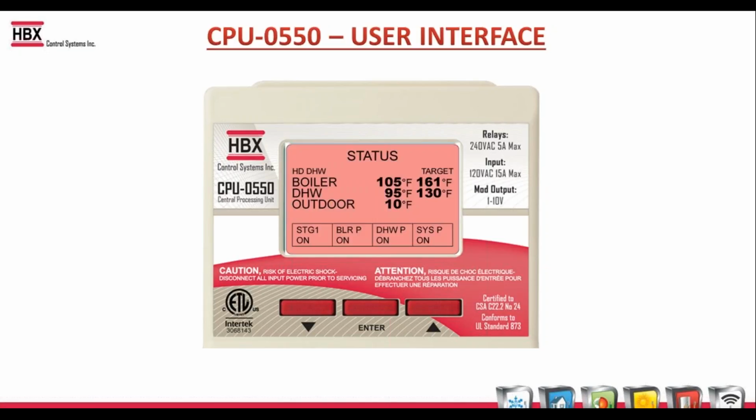So if you were to get a light blue screen, you don't have a present heat demand. Obviously, if you were to get a red screen on your 550, you either have a heat demand or a domestic hot water demand and your boiler is running. And if you were to get a dark blue screen, that means your heat demand is on and your boiler is satisfied. So the contractor and homeowner doesn't actually have to be navigating through the control. He can go into his mechanical room and just tell exactly what his system is doing based on the screen color on the 550.